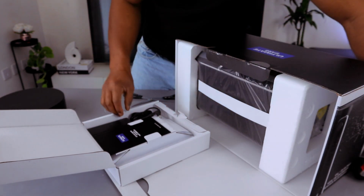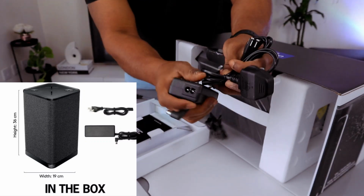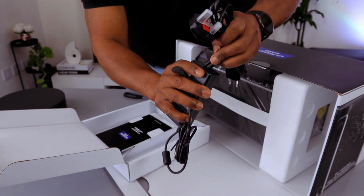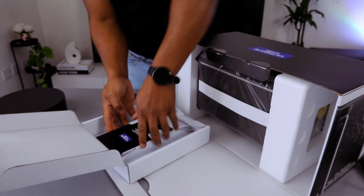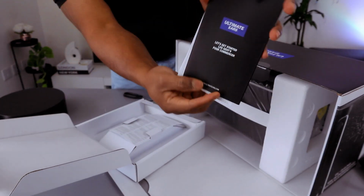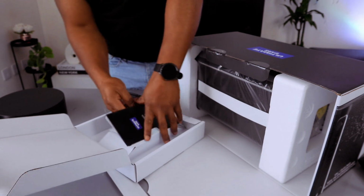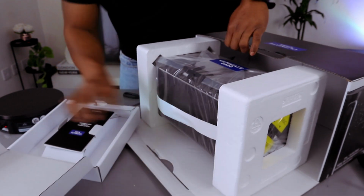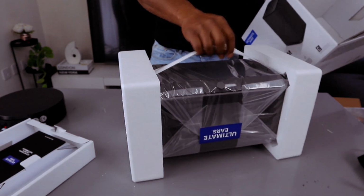So the power cables: this one is 2-pin and this one is 3-pin. This is also part of the power cable. You take this end and connect it to the mains. Push it inside. Ultimate, yeah, this is the information pack. So this will tell you the information on how to operate this. Brilliant stuff. Brilliant.